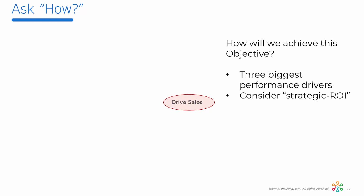So in this case of drive sales, let's say we determine there's 3. First, we need to increase our salespeople's productivity. Again, that's a driver of overall driving sales. A second might be entering new markets, and a third might be launching new products. So again, work with our team. We've determined these to be the key things we need to do.